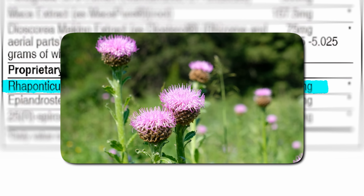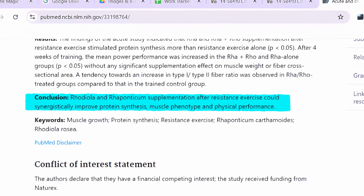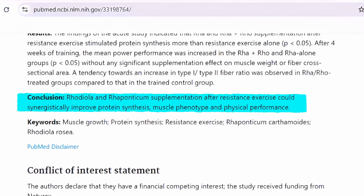Then we've got 130 milligrams of Rhaponticum carthamoides. You may have heard this one before as maral root. And if you haven't, that's what it's called. And there's been a number of rat studies indicating that if we dose it post-workout, it can have a significant impact on our protein synthesis, therefore your muscle and overall physical performance.